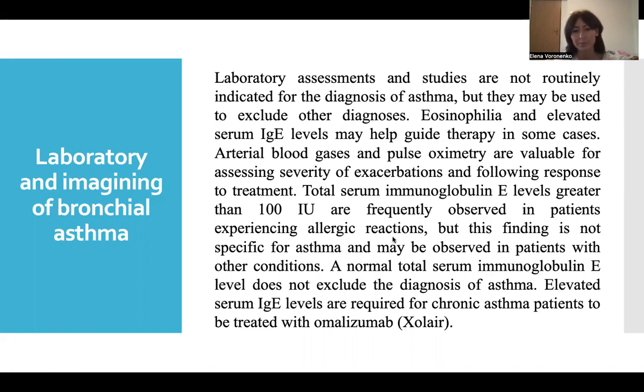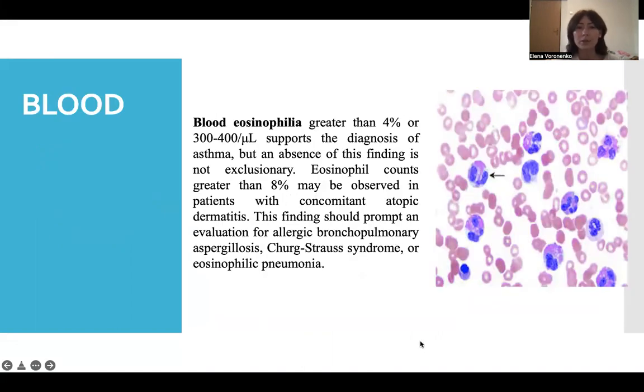Blood eosinophilia greater than 4% or 300-400 per microliter supports the diagnosis of asthma, but an absence of this finding is not exclusionary. Eosinophil counts greater than 8% may be observed in patients with concomitant atopic dermatitis. This finding should prompt an evaluation for allergic bronchopulmonary aspergillosis, Churg-Strauss syndrome, or eosinophilic pneumonia.